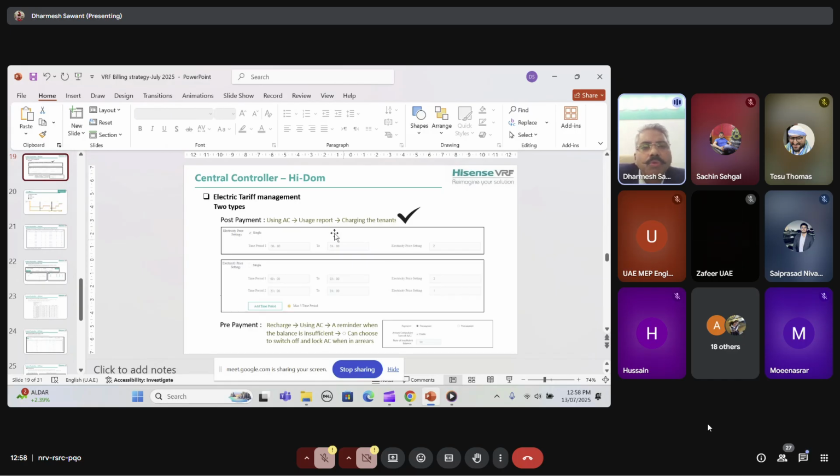Yes, you must have seen there the electricity management. In that there is also the electric tariff management. So you put the tariff, and that tariff you can decide between you and the building owner. I don't know, there is no fixed number, but it can be based on the recovery of the revenue from the tenant, to cover all the cost.